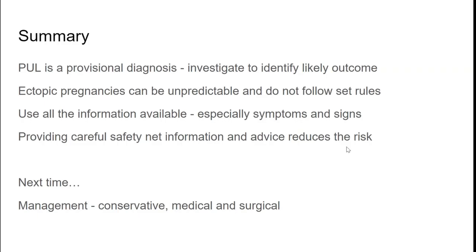So next time we'll go on to cover how we manage these PULs and ectopic pregnancies, and we'll talk a bit about conservative, medical and surgical options. But as you can see, we're at 55 minutes now. It's just too much to cram into one session.